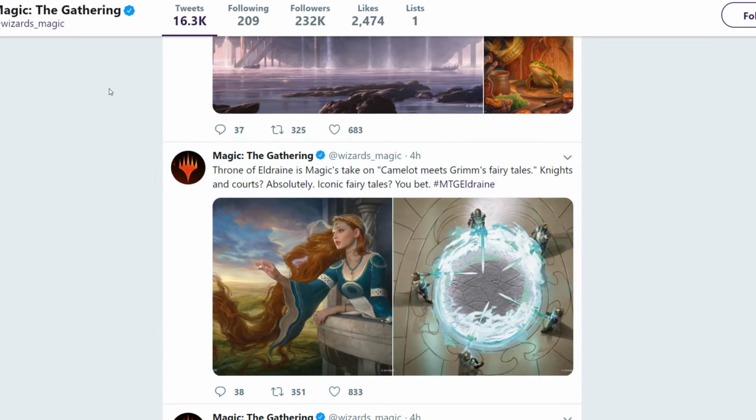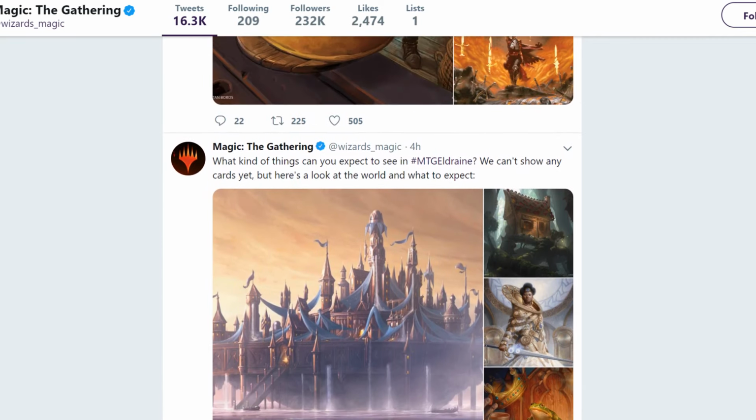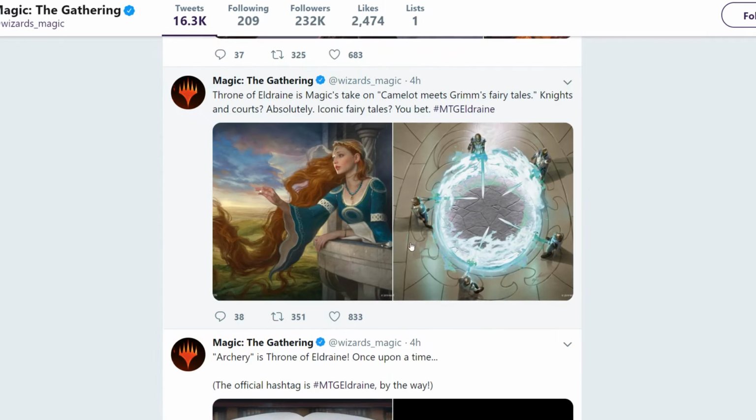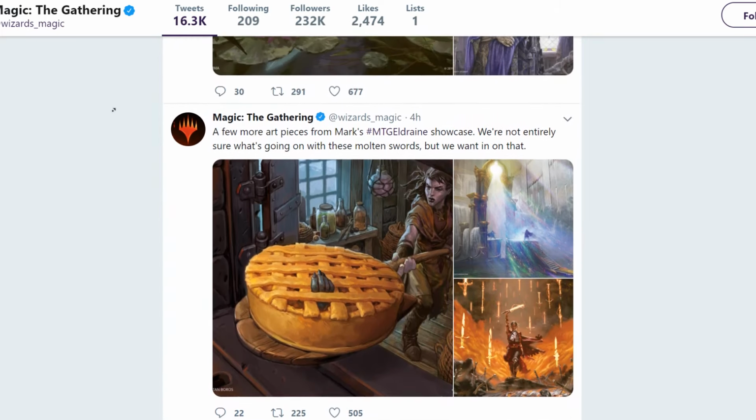Throne of Eldraine is Magic's take on Camelot meets Grimm fairy tales. Knights and courts, absolutely. Iconic fairy tales, you bet. And so the whole point of this is that it's a bunch of fairy tales, you know, Merlin and so on, but they're going to be the Magic the Gathering version. They show off a lot of new art here. Just a lot of cool art. They are not revealing any cards or mechanics, but this is obviously a reference to Hansel and Gretel.